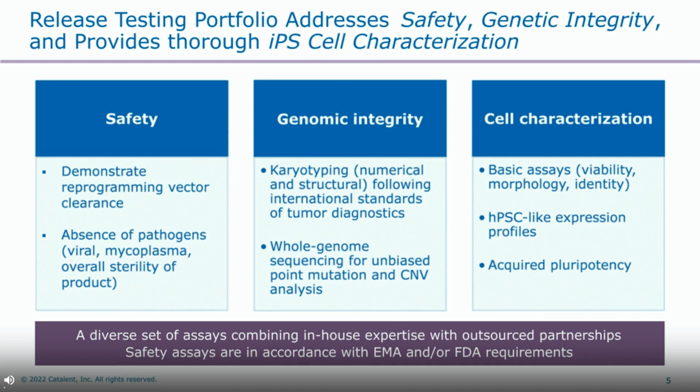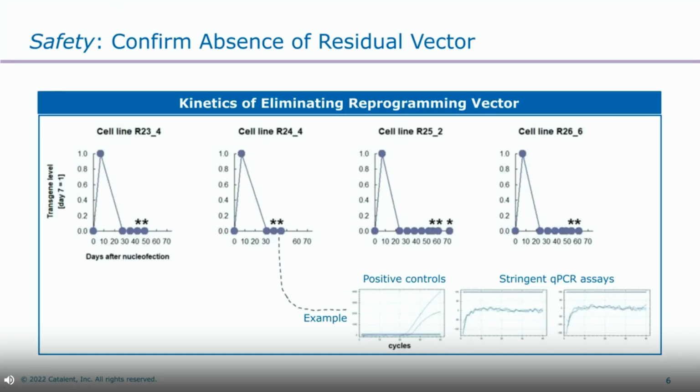So the QC assays can be subdivided into different categories, if you will: safety-related assays, assays looking at genomic integrity of the cells, and assays that address cell type-specific characteristics, so differentiation potential of the iPS cells, for example. So we're trying to address all these important points using a panel of assays, and I would just like to highlight a few examples.